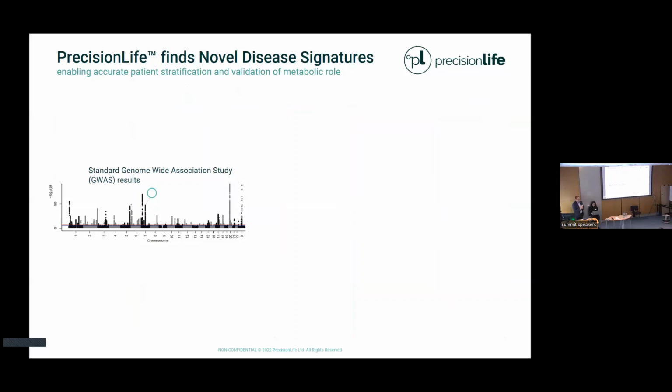So a standard genome-wide association study is really looking for SNPs or mutations that occur more in a patient population than in a control population. And that's great, but it's looking one gene at a time. What happens if multiple genes come together and their combined interactions give you an unpredictable effect on the disease, on the phenotype? Well, that's what we set out to build a system that tests.